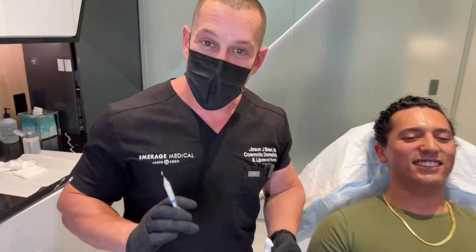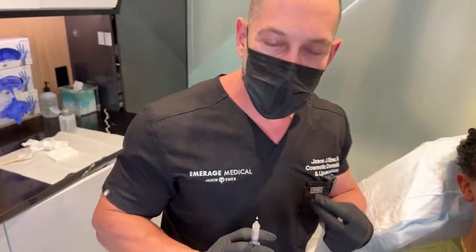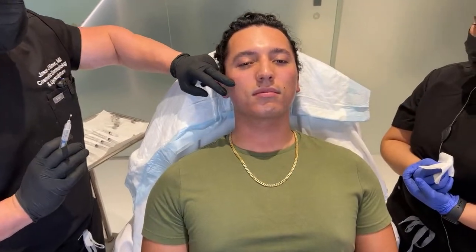Getting ready to do a male facial sculpting. We're doing many all day, but we haven't shown any today on the IG. So here we're going to show our younger patient that has distinctive facial features and we want to get him a little more enhancement. One of the things I want you to notice, he has a really high cheekbone.